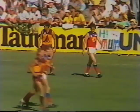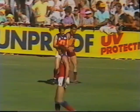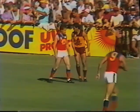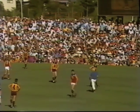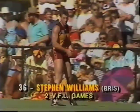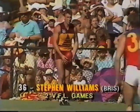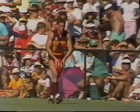Mark Williams, it was, who gave the ball back, and to his brother, Stephen Williams. And from about 40 metres out, Stephen Williams will have the shot at goal. Not an easy shot. Got the breeze coming over the shoulder. So it's Stephen Williams. Favours the drop punt. It's a nice looking kick.